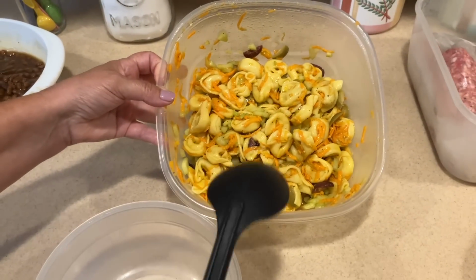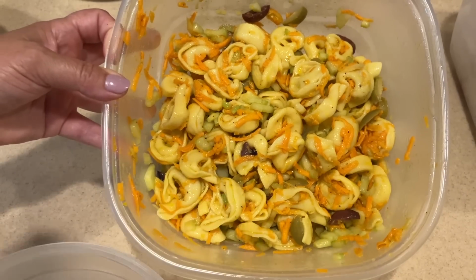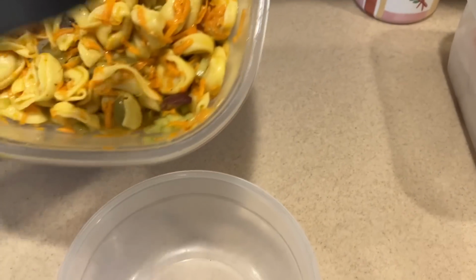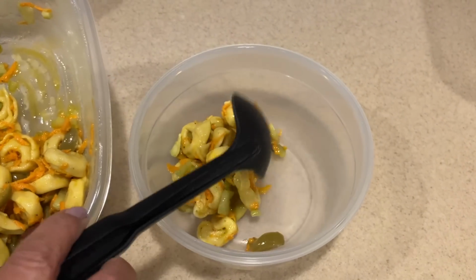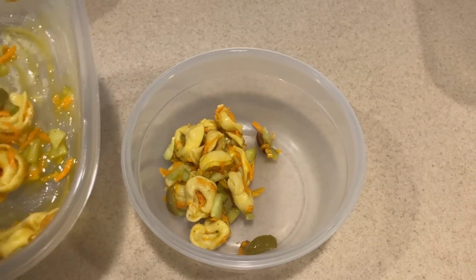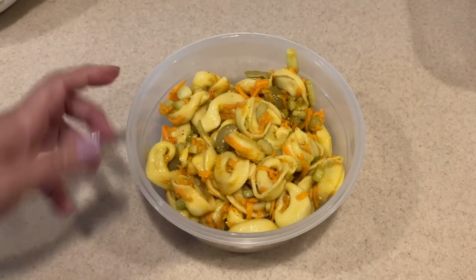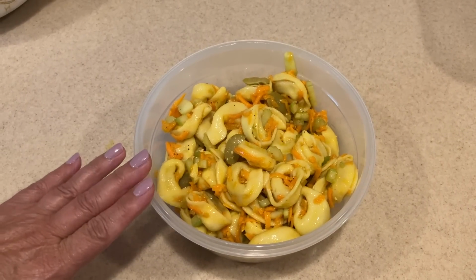Here we have tortellini salad with vegetables and olives. This is something that's going to have to be eaten quickly as well. This is a huge container. So first thing I'm going to do is transfer it into a smaller container just for storage purposes and to have more space in the refrigerator. This fits in much better. We're going to add this to our meal plan within the next day or two as well.